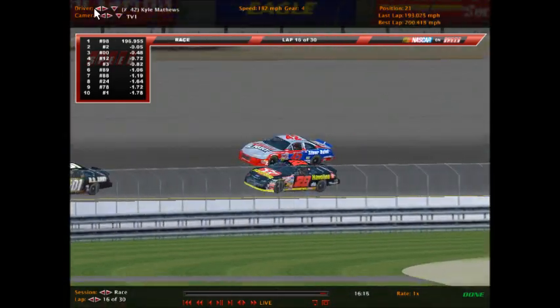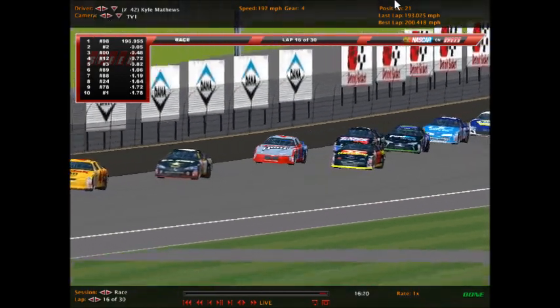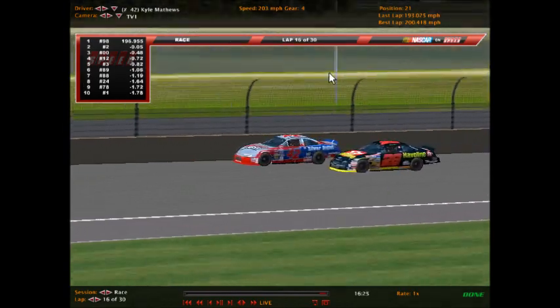And so too has Kyle Matthews, who started way back in the back as well as himself, as he tries to get past the 28 car of Cat Batson. Meantime, Seth Cole's gone to the lead in the 98 car, by the way.